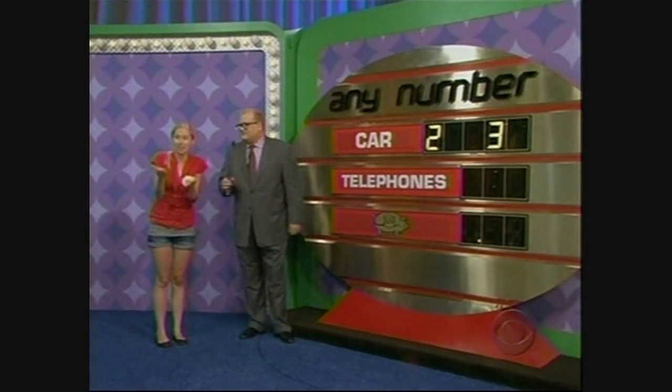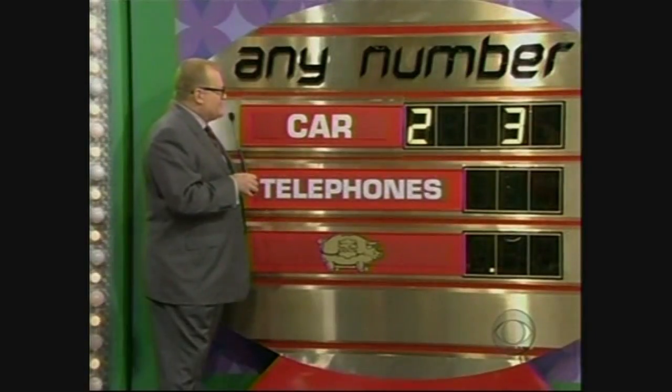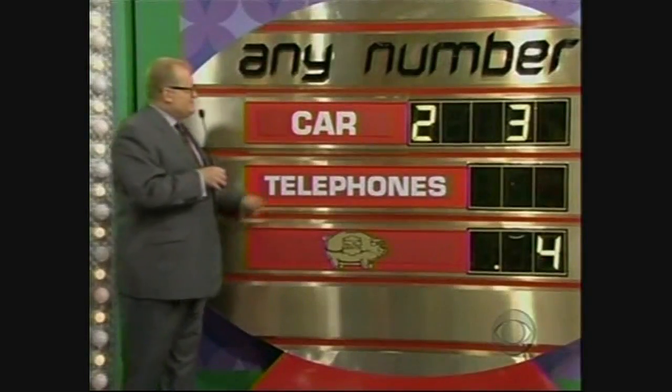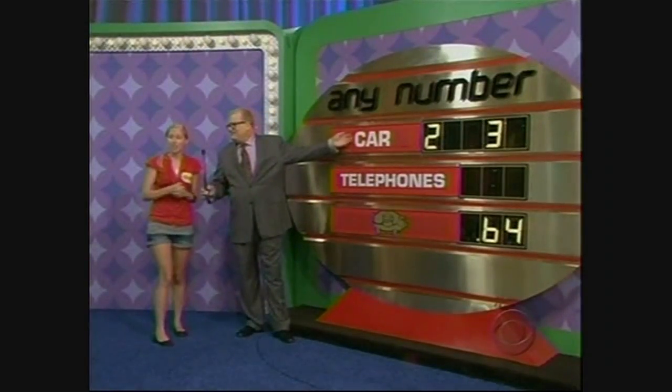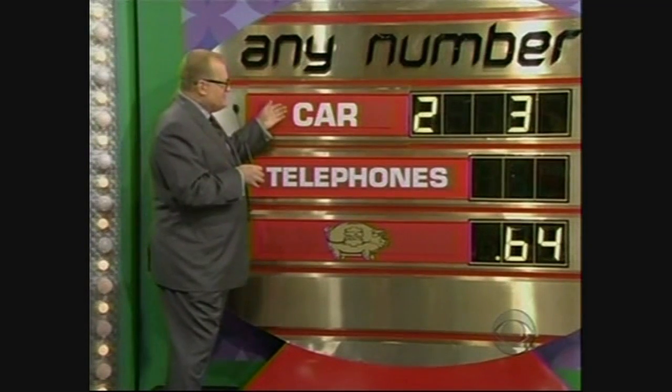Brianne, what's the next number you want to see? I'm going to go 4. Brianne wants to see a 4 in the price of the car. No, down at the bottom. Brianne, another number in the price of the car. A 6, please. Can we see a 6? Brianne wants to see a 6 in the price of the car. Brianne, you want the numbers up here, baby. I'm going to go a 1. Brianne wants a 1. So do we. And the price of the car, please. A 1.